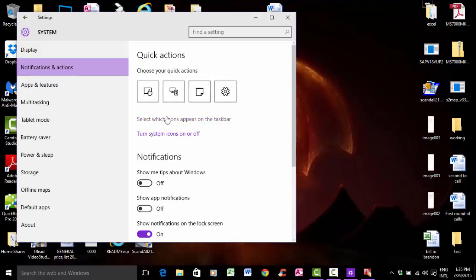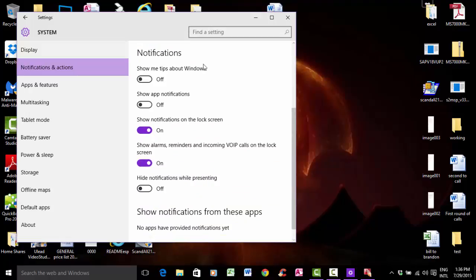Okay, so this is for other tasks, such as if you're on your tablet, your phone, your 2-in-1, and so on and so forth. I went through and just fixed all my notifications. Show me tips about Windows. I don't need it. Show app notifications. I really don't need it. Show notifications on the lock screen. I have no idea what the lock screen is, so I will leave that open.